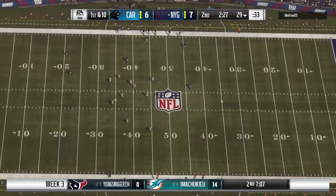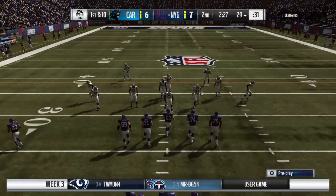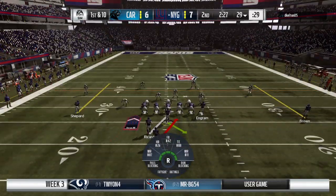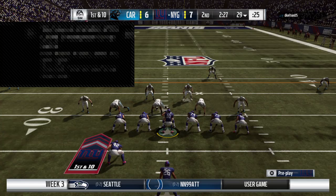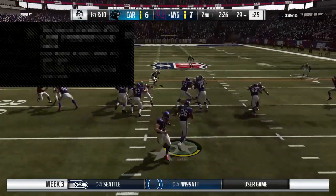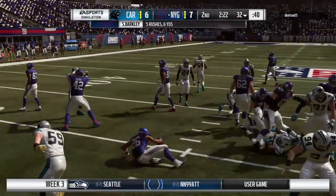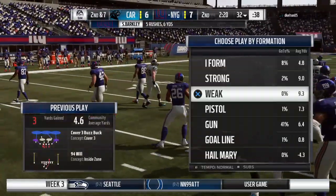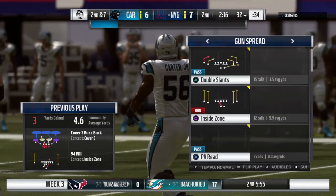And when you start plotting for this drive, when you start thinking to yourself, okay, what are we going to do? You don't go away from what you did before because that worked, but you have to be prepared for wrinkles and counters because you know they'll make some adjustments. They begin with a run by Barkley. And he'll slip his way up across the 30 to the 32. The former Maryland Terp, Jermaine Carter Jr., had the tackle.